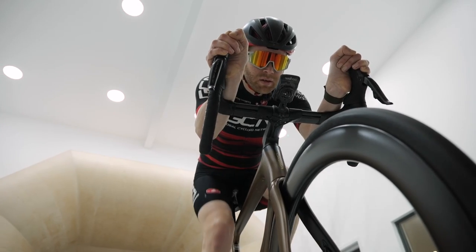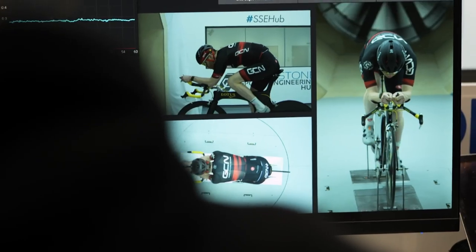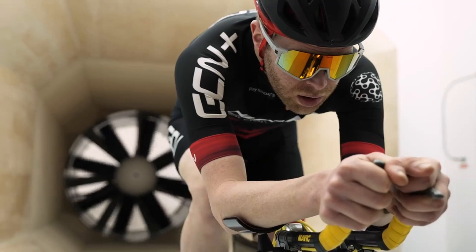Yeah, the other interesting thing was we tested at two speeds deliberately. So we did 45K an hour and we did 55K an hour. 45K an hour because that's the time trialling speed we did when me and Si rode the bikes out on the road, and is a typical time trialling speed. But we did 55 because that is the legendary speed that Chris Boardman averaged when he did a record-breaking Tour de France prologue. So at 55K an hour, what's the difference between the bikes?